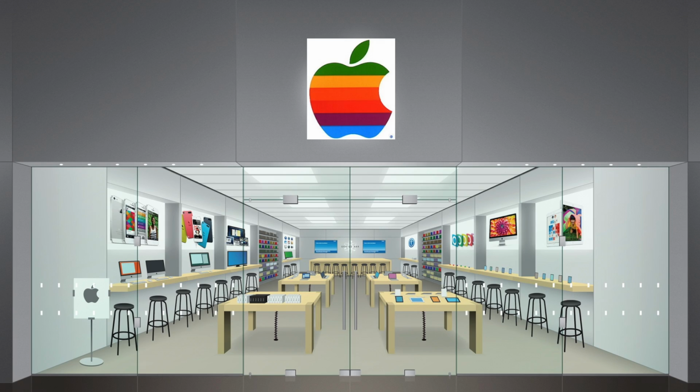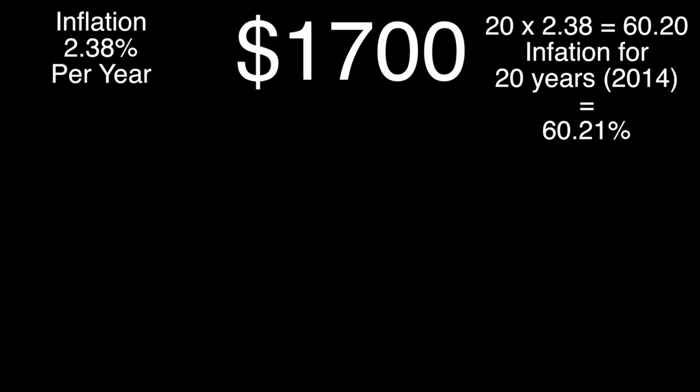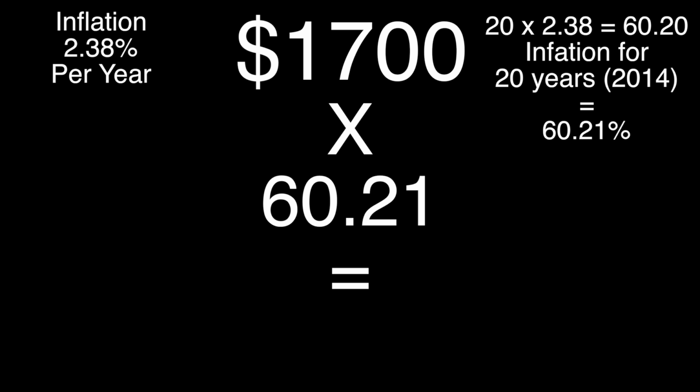So, I have you convinced. You're ready to head to the nearest multicolored Apple computer store to pick up your very own, huh? Well, get ready for some math. In 1994, you could pick one up for the low price of just $1,700, which calculated inflation of around 2.38% per year over a 20-year time span, or about 60.21% as of 2014.